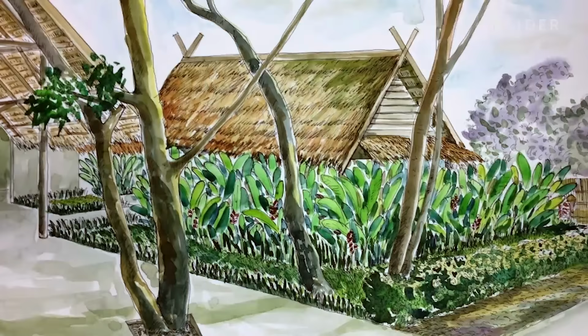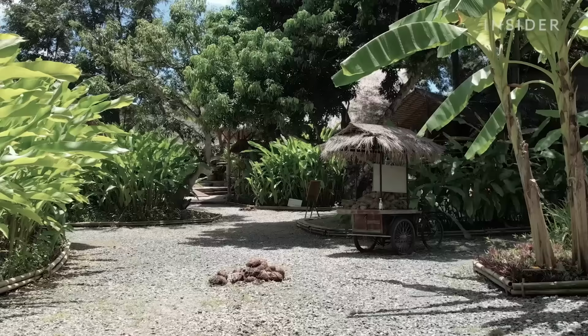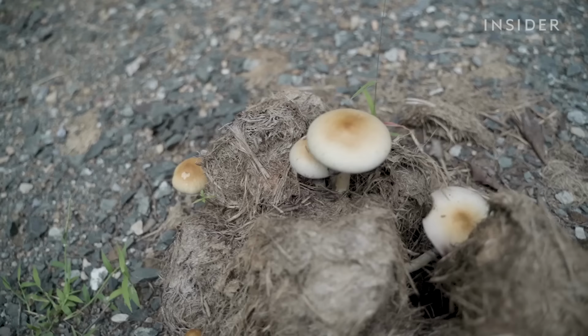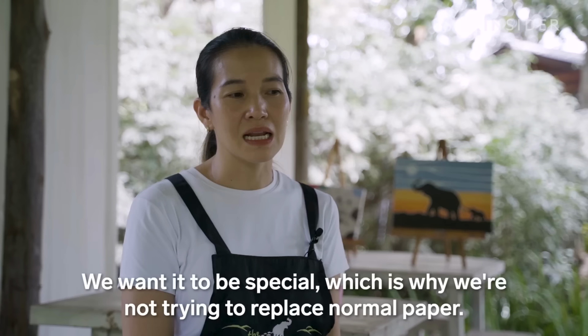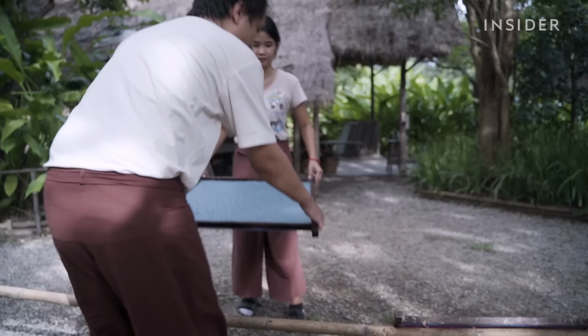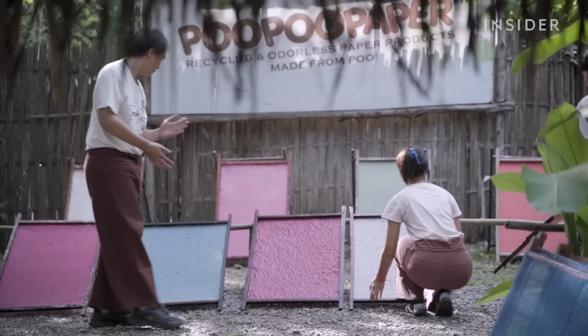They used traditional natural building materials, like palm fronds and trunks from fast-growing eucalyptus trees. Workers intentionally leave piles of dung along footpaths. In case visitors get lost, they're told to follow the turds. Thon is proud of every sheet of paper they make here. They want it to be special, not to replace the paper we use every day. The sheets take 4 to 12 hours to dry depending on the weather.